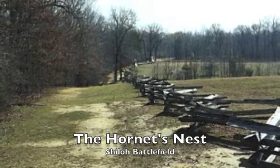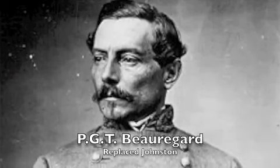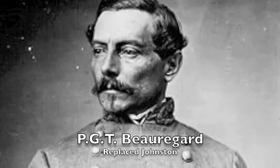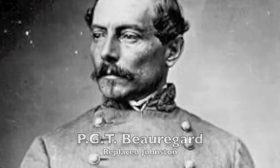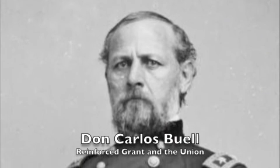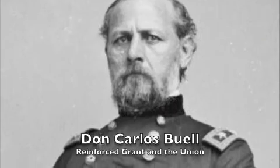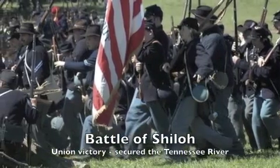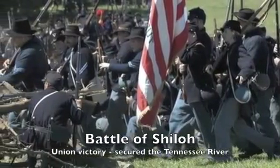During this action, Johnston was mortally wounded and replaced by P.G.T. Beauregard. Thinking that victory was a sure thing, Beauregard held off continuing the attack to develop a strategy for the next day. However, Union reinforcements with General Don Carlos Buell strengthened Grant, who attacked the next day and was able to drive the Confederates out in retreat. Shiloh would be an important Union victory.